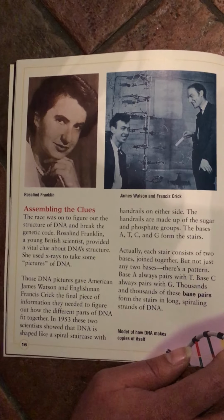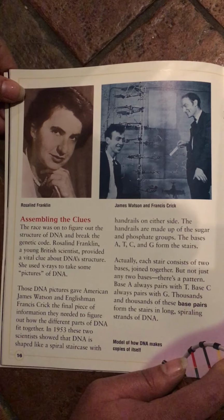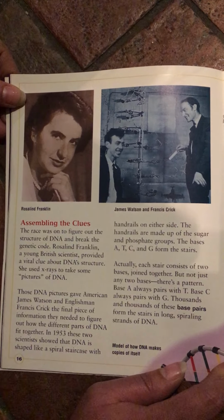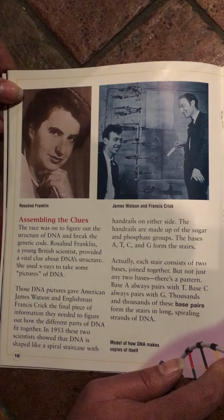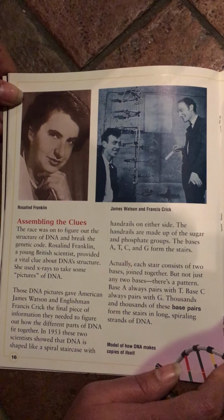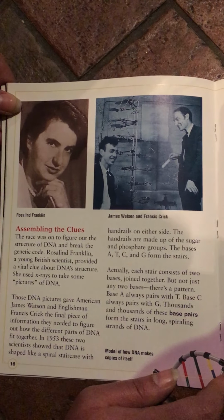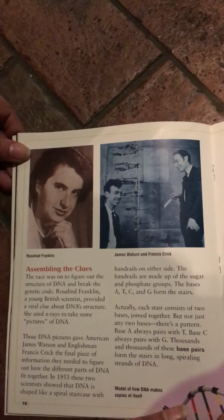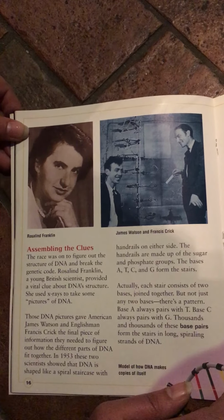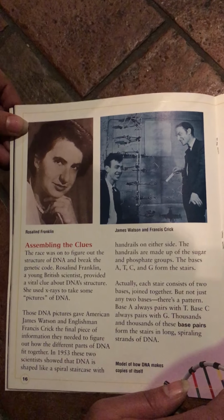In 1953, these two scientists showed that DNA is shaped like a spiral staircase with handrails on either side. The handrails are made up of sugar and phosphate groups. The bases A, T, C, and G form the stairs. Actually, each stair consists of two bases joining together, but not just any two bases. There's a pattern. Base A always pairs with T. Base C always pairs with G. Thousands and thousands of these base pairs form the stairs in a long spiraling strand of DNA.